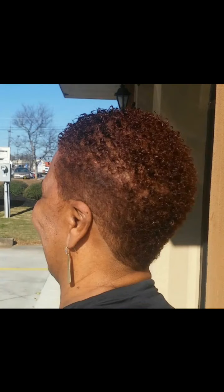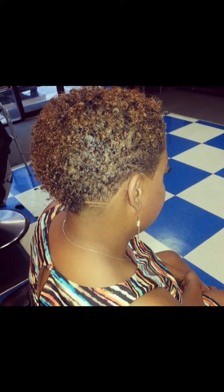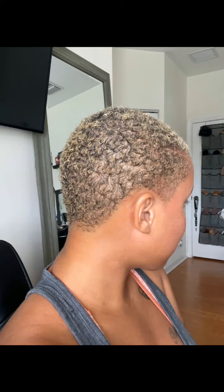I love this oxblood color. Oxblood color suits all skin types, especially if you're light skinned. Take a good look at how this oxblood looks so good on this woman. And sometimes it's good to work it either with the teeny weeny afro way or the taper, because it will give you that gorgeous style and make you look so sophisticated. And it's a haircut that's accepted by all, and you can rock this color to any event of your choice.